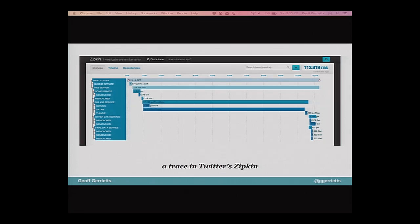So this is a trace in Twitter's Zipkin. A trace is a representation of the path of execution followed in the fulfillment of a single request. This example in Zipkin shows a 113 millisecond trace that makes use of a number of strangely named services like Quickie, web server, some service, and memcached. Oh, and big ass service, nice. But anyway, you can see at each layer that a certain amount of time is being consumed at that service layer in satisfying those requests, and ultimately the trace returns to the user.